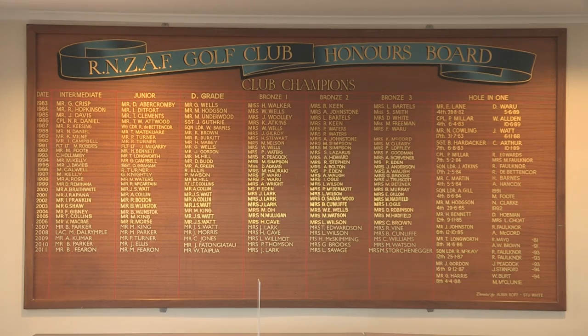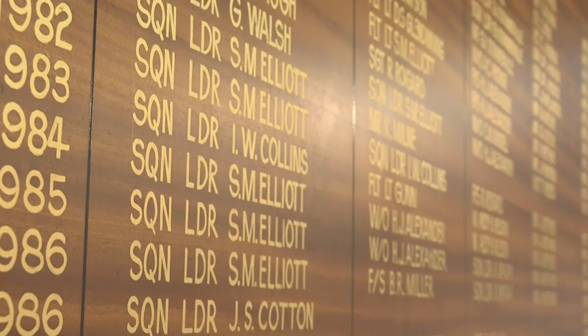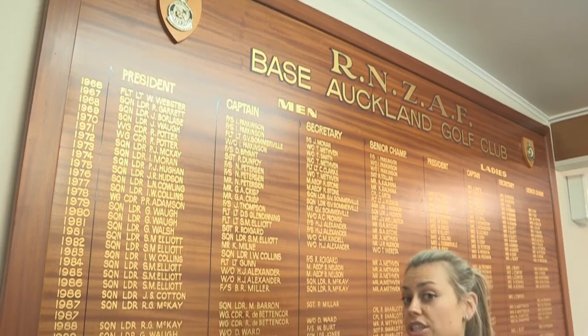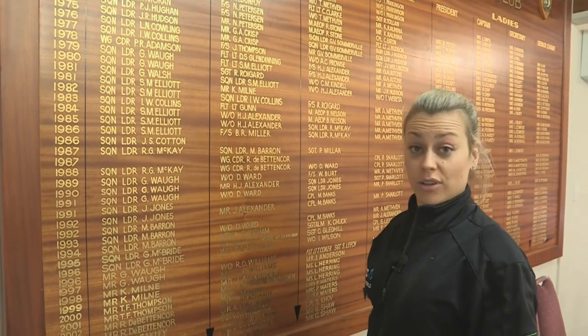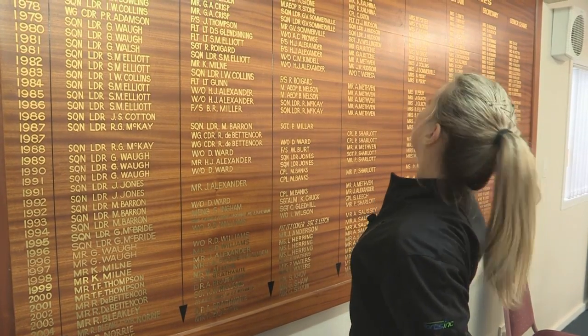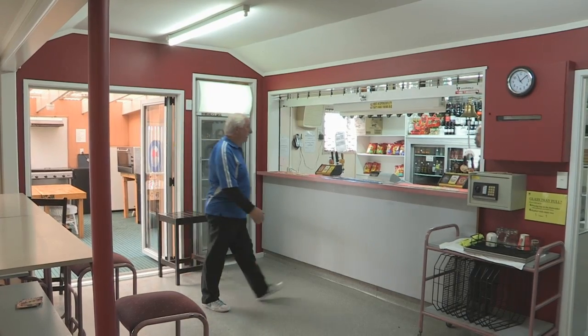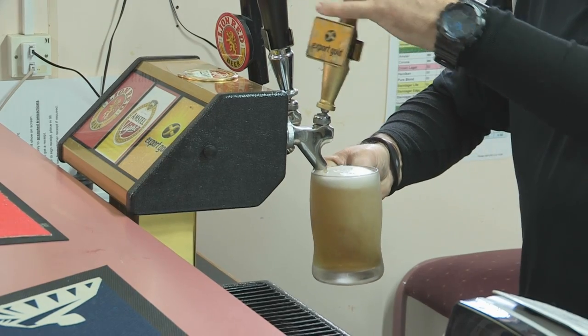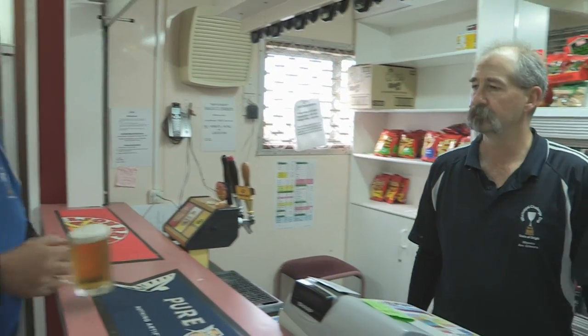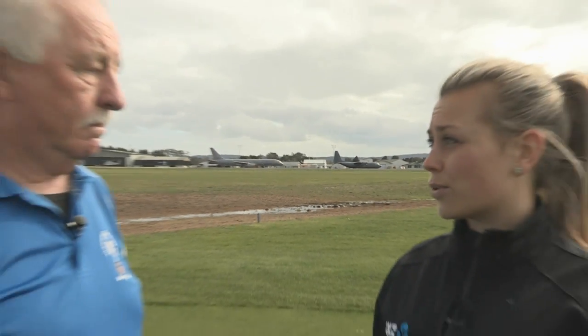Despite the modern look, there's plenty of history on the walls that tell of the golf club's link to the airbase. With my experience watching Top Gun, I thought that pilots played volleyball, not golf. Cannot see Goose's name anywhere. The RNZAF Golf Club may have a colourful past, but its current president, Bob Norrie, is the first civilian to hold top ranking. We're on a very unique golf course here.